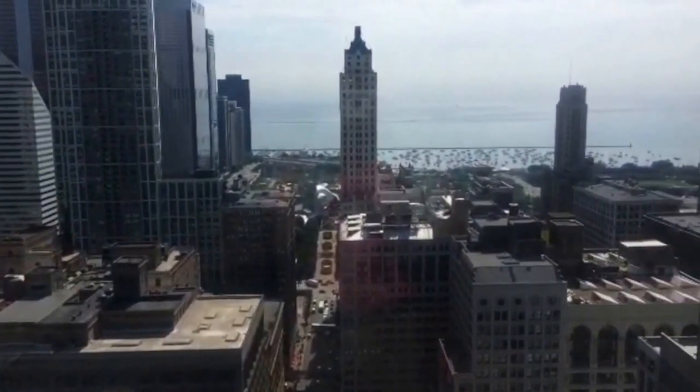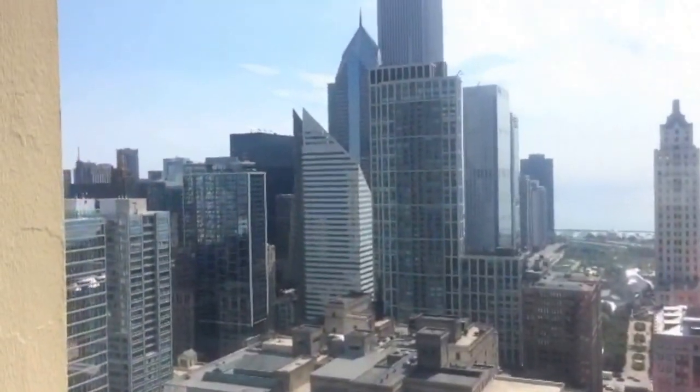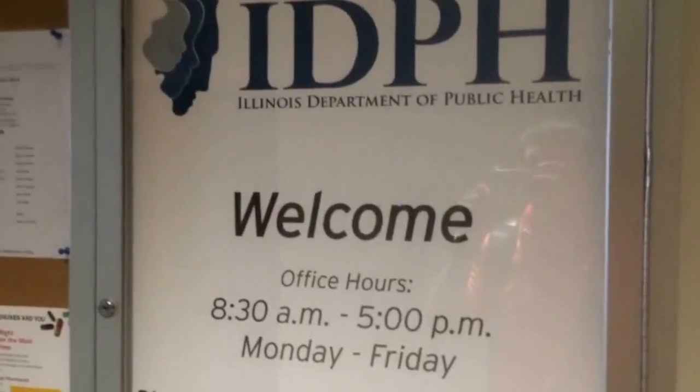Look at the view of the port. Oh my. Or the marina. So thank you to the Illinois Department of Public Health. Gave me a great view of the city.